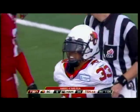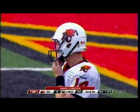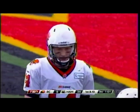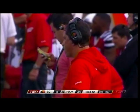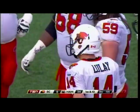Quiets this crowd. Just over a minute to go, third quarter. Oh, as we saw back on Monday, a lot can happen in a quarter. Anything is possible. No lead is safe.